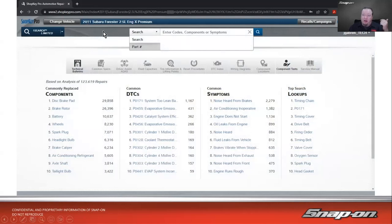So I just plugged in my car just to see what came up. And for a 2011 Subaru Forester 2.5 liter non-turbo, this is the information that comes back. It is down to the engine level. If I had a turbo, or if I switched it to a turbo, you would see the numbers. We have access to TSBs. We have access to component tests. Everything else that would be available in ShopKey is grayed out.